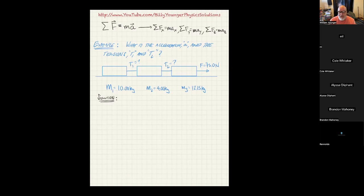So I'm not going to waste any time by subscripting the A. I'm just going to, well, I will initially, but then I'm just going to call it A and solve for it. So initially our system is going to be the whole train. And the train is what I called it. So I'll put quotation marks around it because it's obviously not really a train.